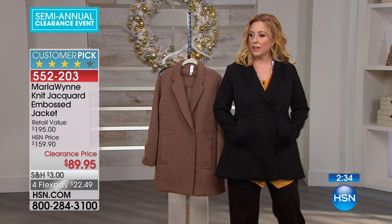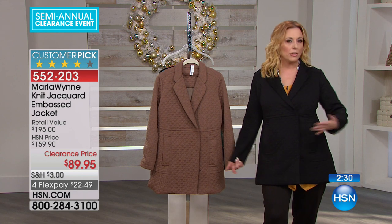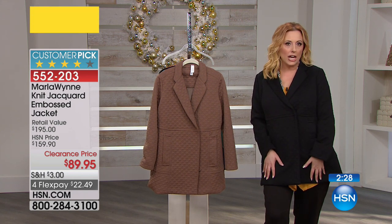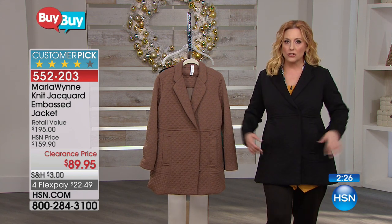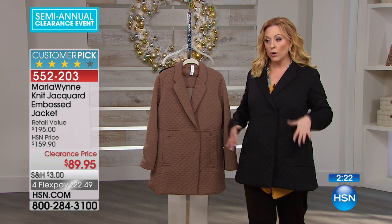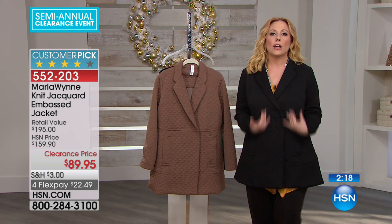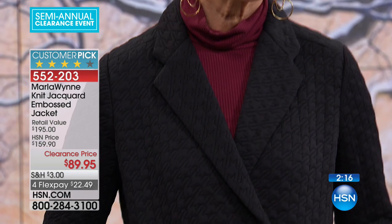But this is a very sophisticated coat. You could wear this if you're dressing up and going out on date night. This could be a nice jacket. Or this could be your transition jacket from fall to winter and winter into spring. Or you could wear this indoors, if you've got a shift dress, and put it on as opposed to a blazer. It's beautiful, very sophisticated. And if you know Marla Wynn, you know the quality of the pieces that she does.